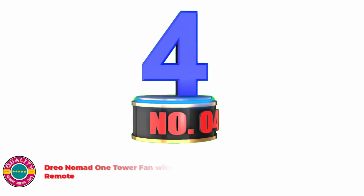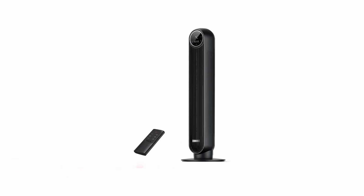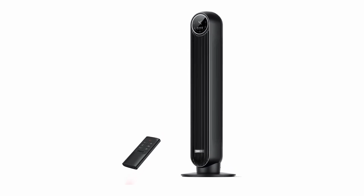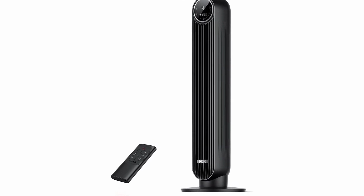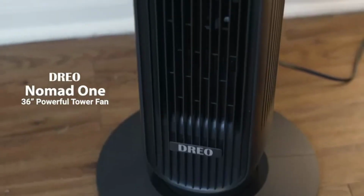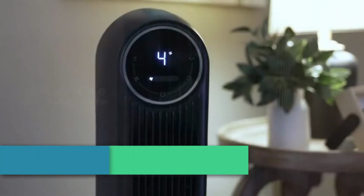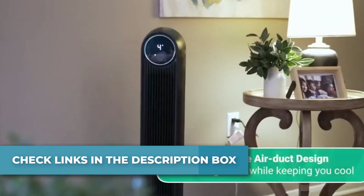Number 4. Drio Nomad 1 Tower Fan with Remote. 9-degree oscillation and calibrated airflow path allow this oscillating fan to cool more areas in the room. Combine with your air conditioner to cut cooling costs during hot days. Drio's all-in-one airflow system combines with a supercharged electric motor, delivering high-speed, brisk cool.